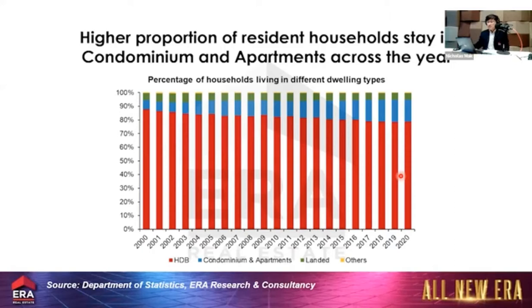In 2010, about 11.5% of the people lived in condominiums or apartments. And in 2020, that number has increased to 16%. While for HDB flats, people who live in HDB, by and large, is about 8 out of 10 people. In 2010, 82.4% of the resident population lived in HDB flats. And in 2020, that number has declined below 80%. So it's 78.7%. That's represented by that red column there.